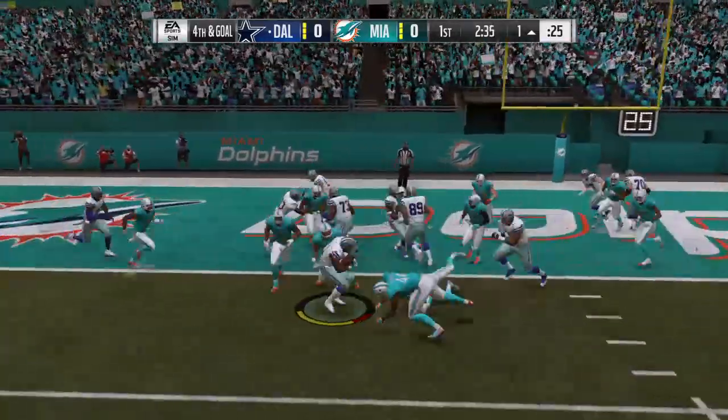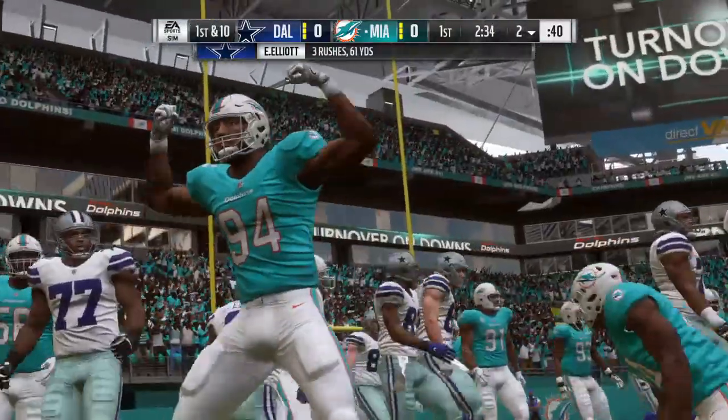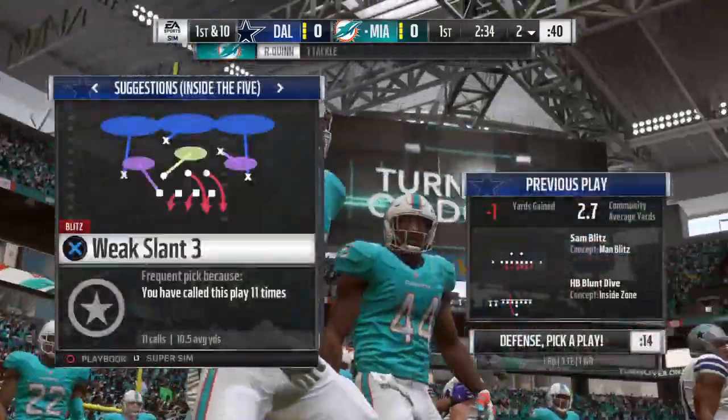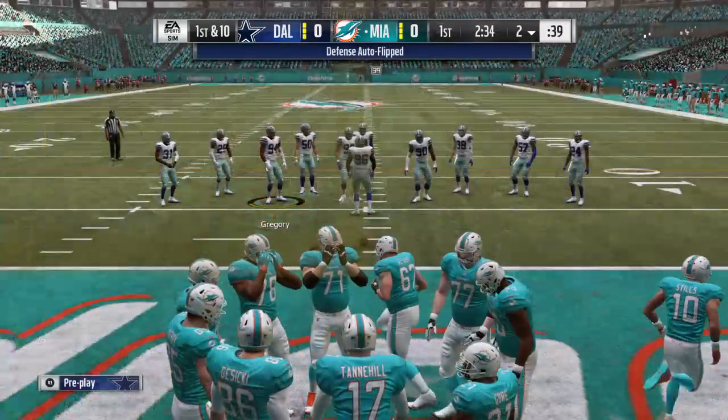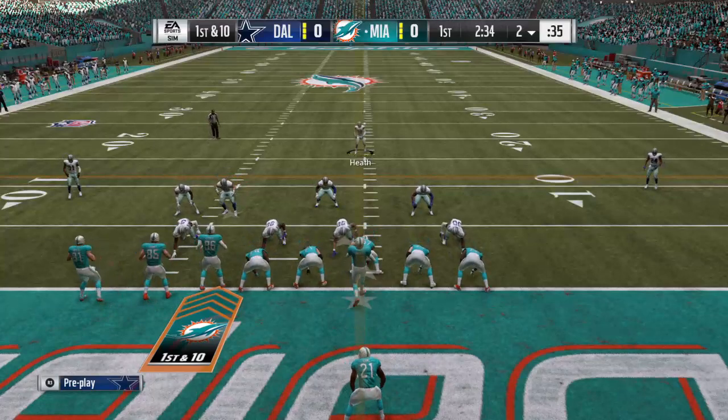They'll run it with Elliott. And he didn't get there. Knocked backwards to the 2-yard line. Ezekiel Elliott unable to punch it in. And on the opening drive of the ball game, the defense comes up with a goal line stand.